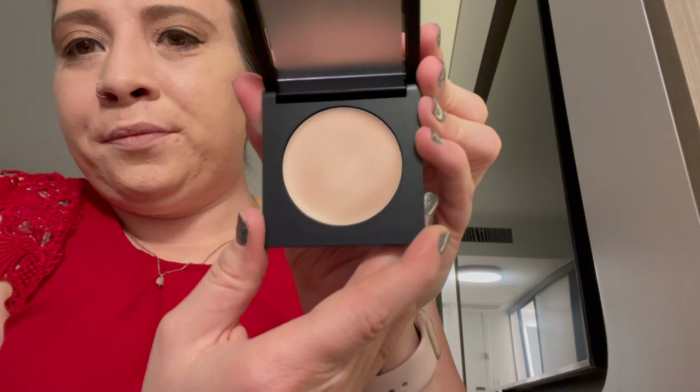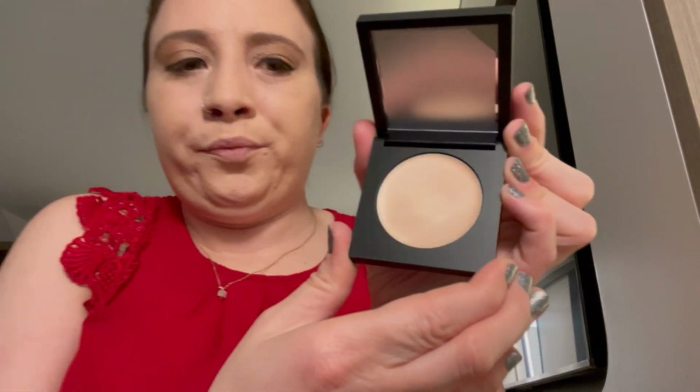Let's start with the highlighter because I just kind of want to jump right into that. I'm looking at the packaging. It comes in this secondary package here. It's a little compact case. It says Superstar, and it looks like this. It's kind of like a lip glossy look. And then we're going to compare it to the Illuminator one, Celebrity, same deal. Looks like this. And it's a powder for sure.